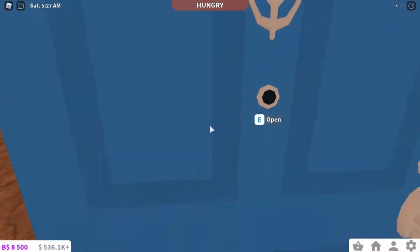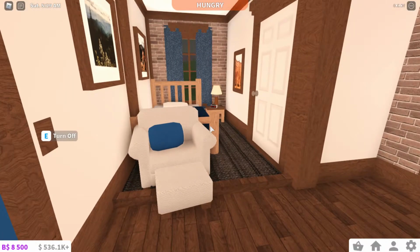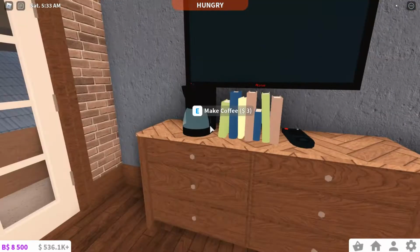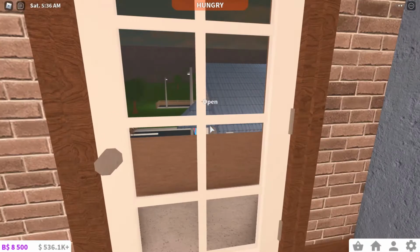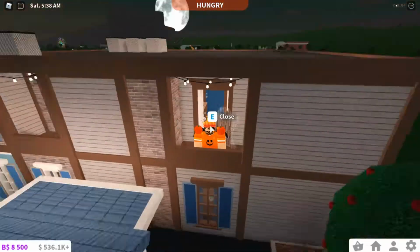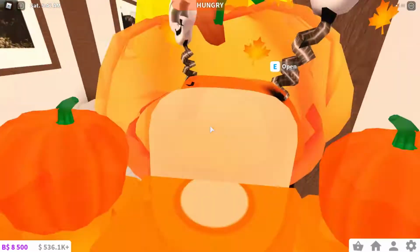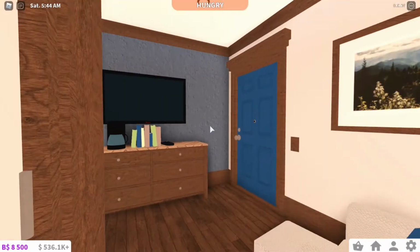Then over here, we got room number one. This is just a standard little one-person room. Nothing too special. It's got a TV, coffee maker. Yeah, just basic needs. And then over here, we got the balcony. So there's two rooms with balcony and one without. There's three rooms. And yeah, so you got a little couch here. You can watch the TV.